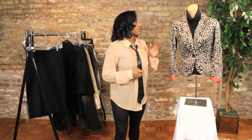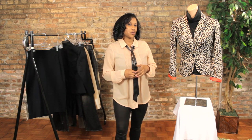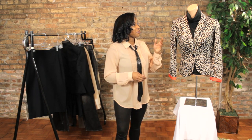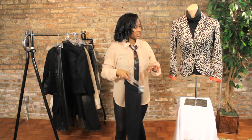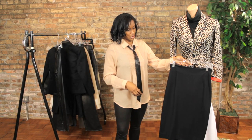Today I have an outfit I prepared to show you more of a professional way you can wear a leopard print jacket. I have it paired with a basic black turtleneck, and you can also finish off the look with a simple black pencil skirt.